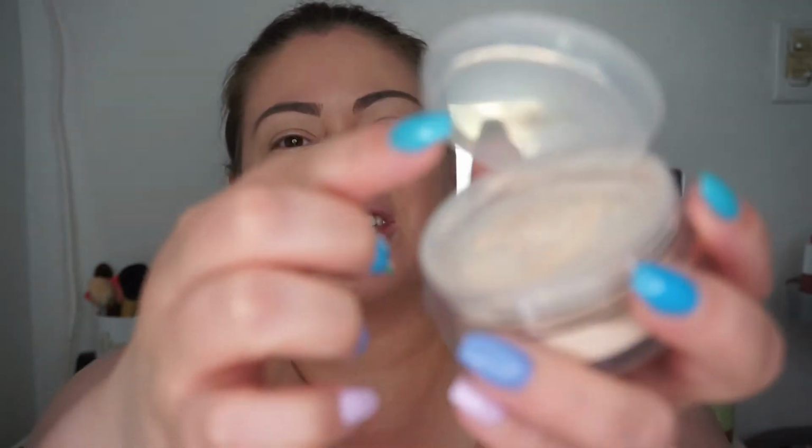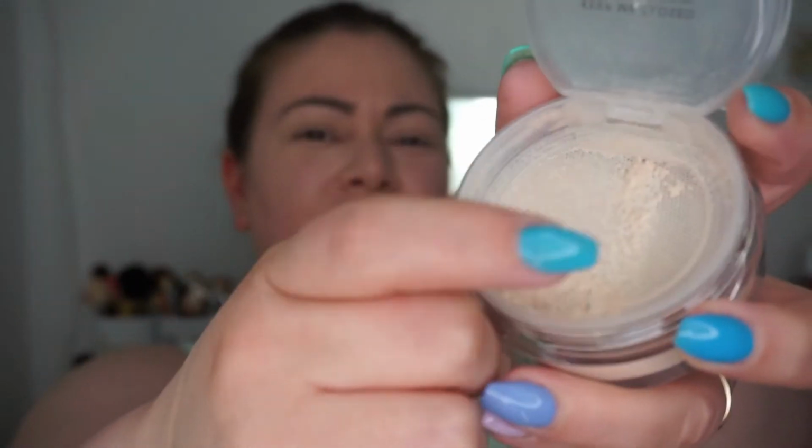All right, oh my goodness. This is definitely different. It has like a mesh covering where the powder comes out from. It's not like the typical, you know, you poke in the holes. It actually has like a mesh covering. And I guess that's, whoa, so much came out. Oh my god. Be careful taking out the powder if you have this or you're thinking about getting it. So I'm gonna put this on my sponge.